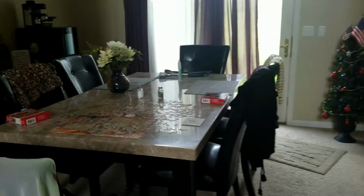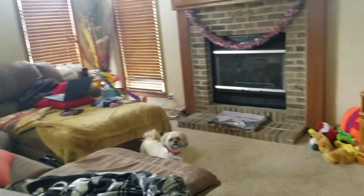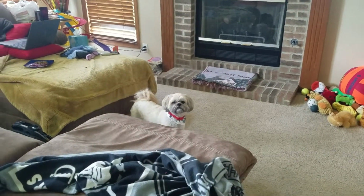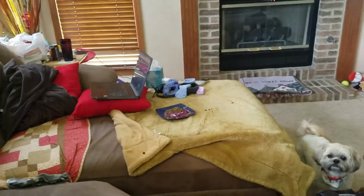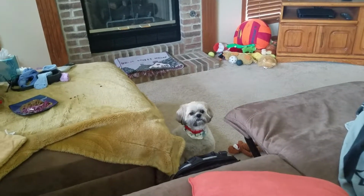Formal dining room, even though they mostly just use it for puzzles. Actual living room where they watch TV most of the time. Their dog, who thinks I'm crazy right now. My little nest that I've made while I'm here. That food is technically his because he will not eat out of a dish.